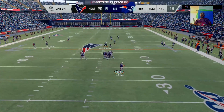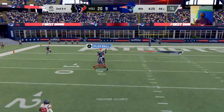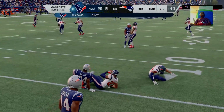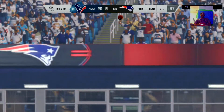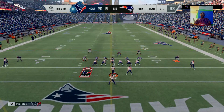Throwing now is Brady. He's going to wind up and air it out. And his pass is intercepted for the 4th time today. Picked off by Mike Adams. And a big turnover there as his guys will get the football back. The Texans offense ready to go here for their next drive.